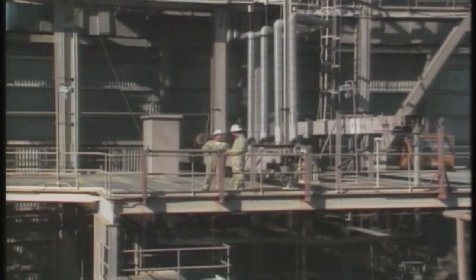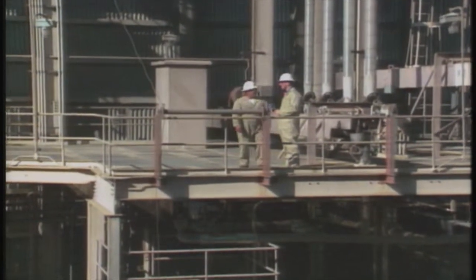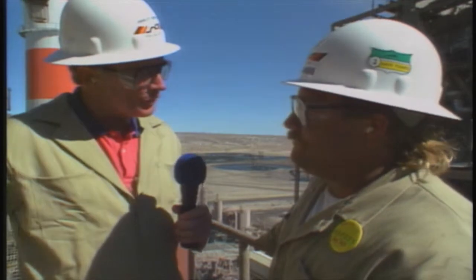Now, how hot is it around here right now where we are? Just right now, regular air temperature. Oh, it's probably 125, 130. Is this something that the people who work here actually get used to after a while, or do you still know when it's a hot day? I don't think you can ever get used to it. It's there and you have to do it.